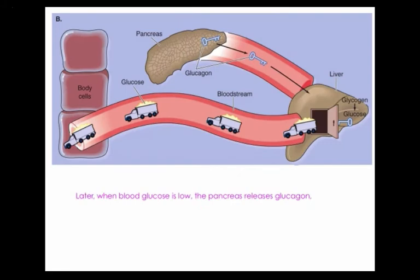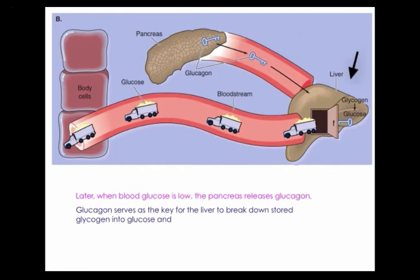Later, when blood glucose levels drop below a certain level, again, the pancreas is signaled to release a hormone. In this case, the hormone is glucagon. Glucagon is the key that tells the liver to break down stored glycogen into glucose and release it into the bloodstream to help raise blood glucose levels back to within normal range. In this case, when blood glucose is low, glucagon is being released. When blood sugars are high, insulin is being released.